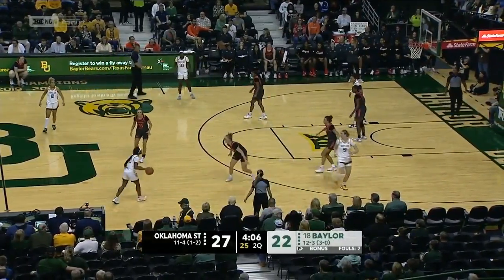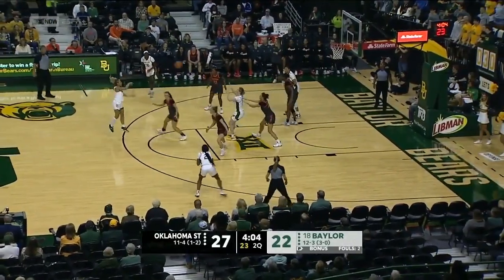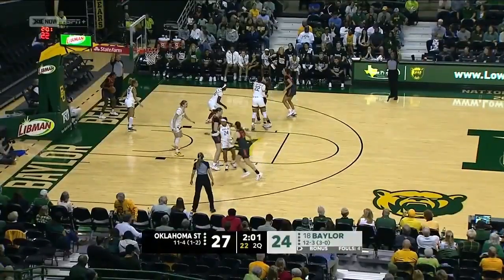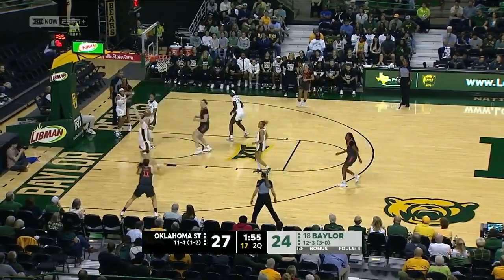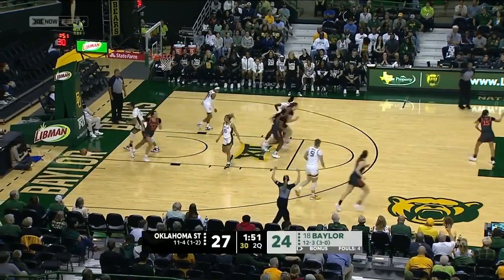Wow, Asberry corrals that pass. Well, Oklahoma State doing a nice job keeping Baylor off balance with their changing defenses. Baylor continuing to have luck on that baseline. Chastain takes the baseline. Kicks it to Garzon, the transfer from Villanova.